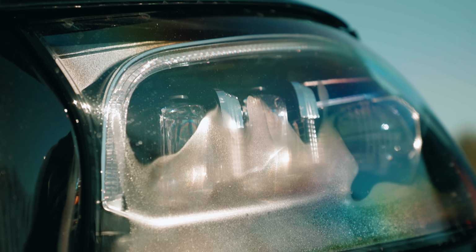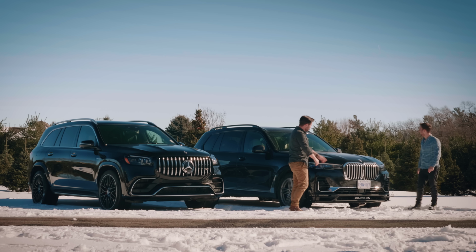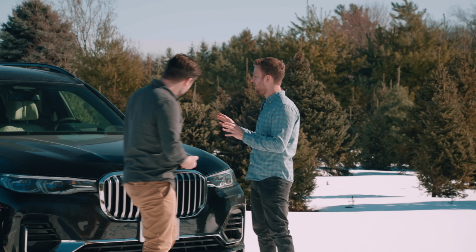It's condensation in the headlights again. Why did you take me to a Christmas tree farm? Oh, I don't know. I like Alpina, Alpine, it's trees. Oh no, sorry. God, I just wanted it to be appropriate. Anyway, this was interesting.